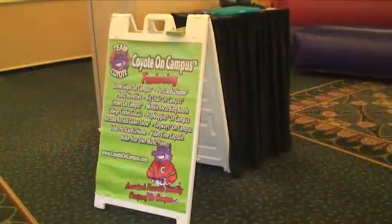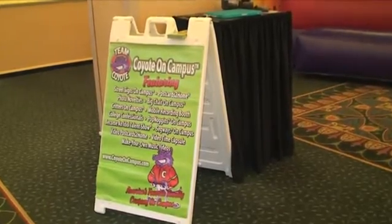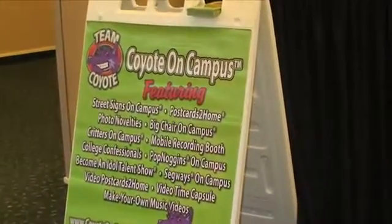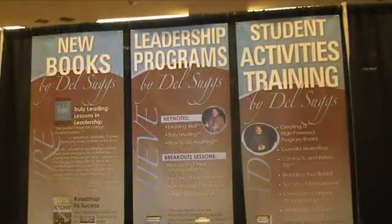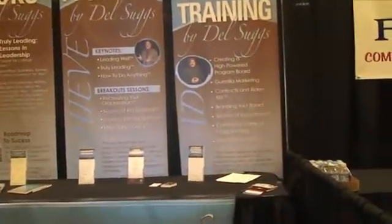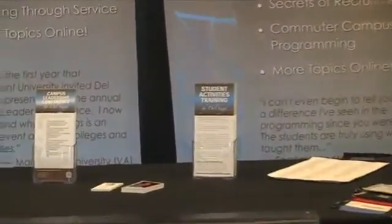Here's an example of another type of display. This is what's known as a sandwich board. And while it's not quite as portable as a roll-up banner, it's certainly stable and works very, very well both in the exhibit hall, outside the exhibit hall, and when they're on campus doing their programs. If you offer multiple services, it's a good idea to have multiple banners that explain what you do. You might also have multiple brochures to explain the different services, speakers, attractions that you represent.